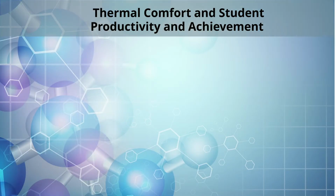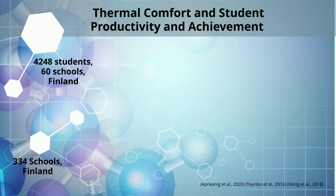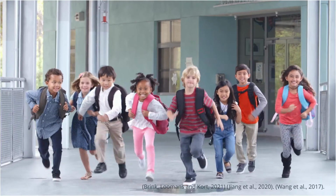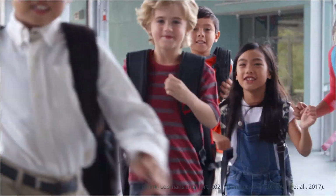Moving on to thermal comfort and student productivity and achievement. A study found positive correlation between thermal comfort and student SAT test score. A research has concluded that thermal comfort that was enhanced by natural ventilation was directly related to better mathematical test results. An investigation concluded that memory in specific was enhanced in warm environment, while attention was enhanced in relatively cool environment conditions. It is clear that thermal comfort is directly related to students' well-being, performance, and productivity.